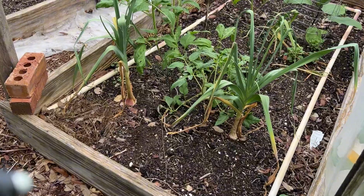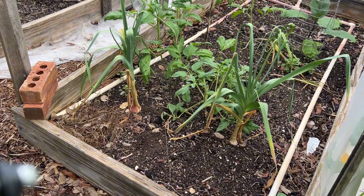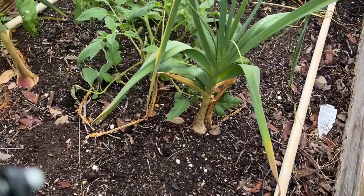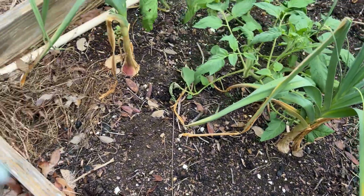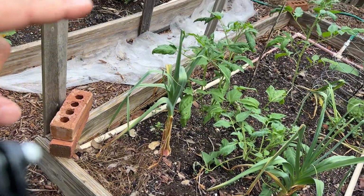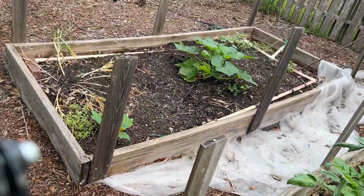Garlic is doing really, really well, especially these two. So I think in the fall time when I plant garlic again, I'll do this whole bed here in garlic, because you can see those are pretty big. If you see my hand, those are pretty decent sized garlic. So I'll pull those out probably in a couple more weeks, once the leaves start to die and turn brown, that it's time to harvest them.